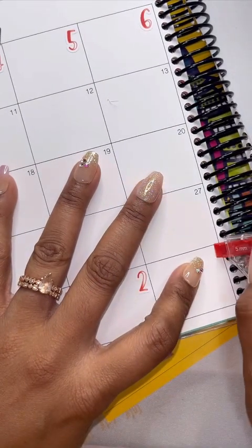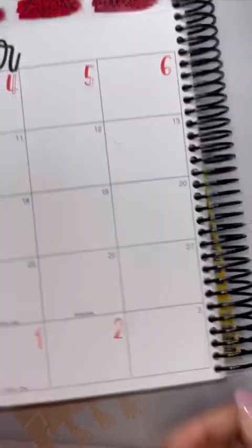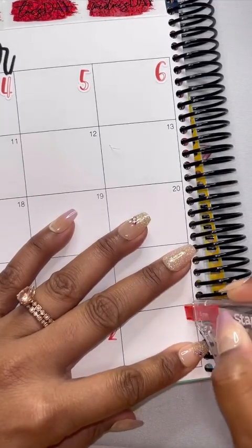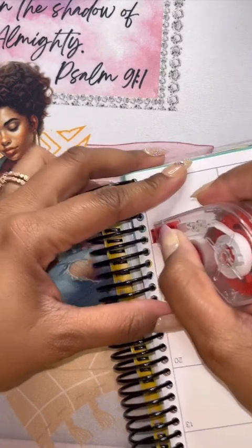So I am going to try to cover up this date. And child, the white out is like, I don't know what to do here. What are you trying to make me do? It is not working. So I had to flip that thing over.